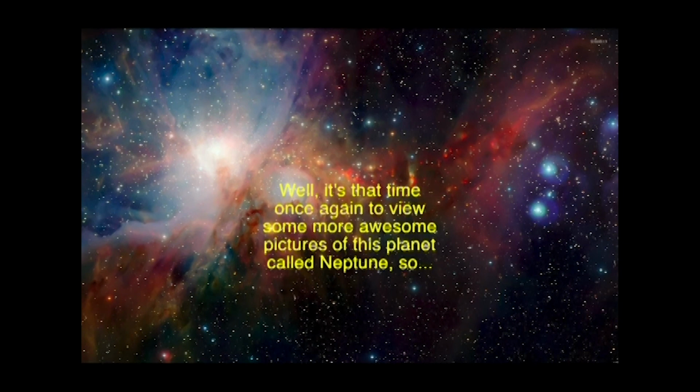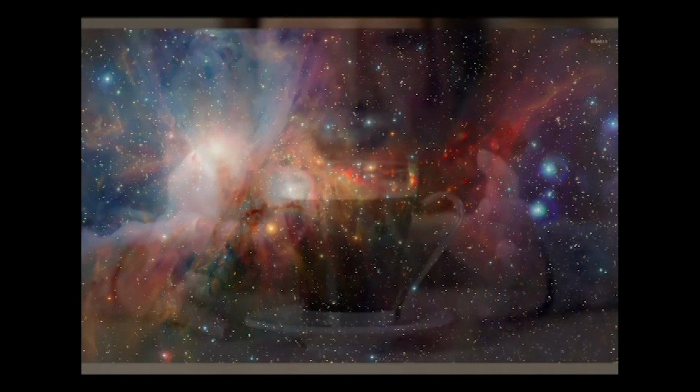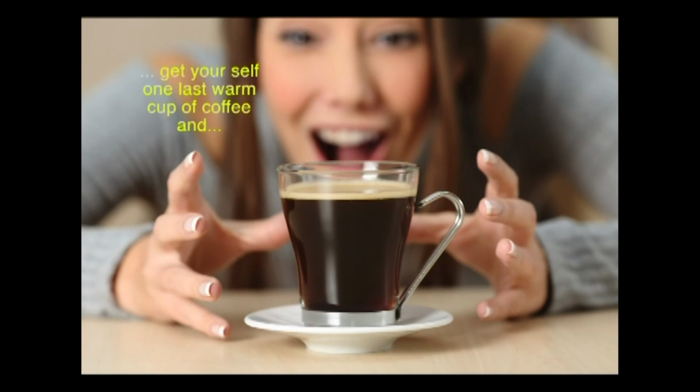Well, it's that time once again to view some more awesome pictures of this planet called Neptune. So, get yourself one last warm cup of coffee and sit right back down in your easy chair, relax, and enjoy.